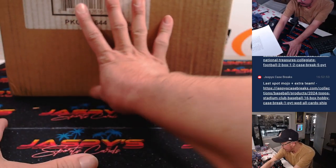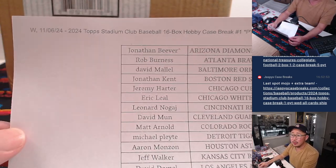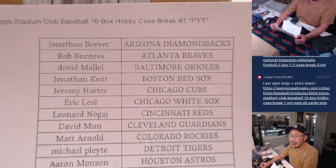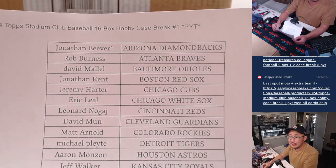Let's do it. Settle in, everybody. It should be a longer break here. We'll do a recap at the end as well. So here on Wednesday, November 6th, pick your team number one. Big thanks to this group for making it happen. If you got a little rooftop next to your name, that means you won that team.